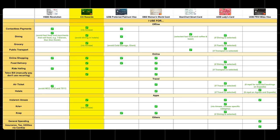The second most important card would be the DBS Women's World card, as it helps to cover the rest of the categories which are not covered by Citi Rewards card, specifically travel related categories and Snap. And lastly, the third card would be the StanChart Smart card, since it covers the public transport category. With these three cards, you are already good to go. Then if you need to add any more cards to further optimize your miles game, you can just add other cards as you go along.